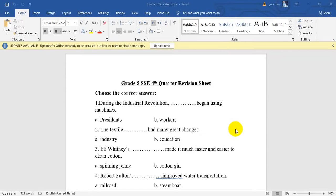Hello, grade 5. Today we are going to answer together the SSE fourth quarter revision sheet, as you remember that we practiced in quarter 4, chapter 7, which was talking about the Industrial Revolution.